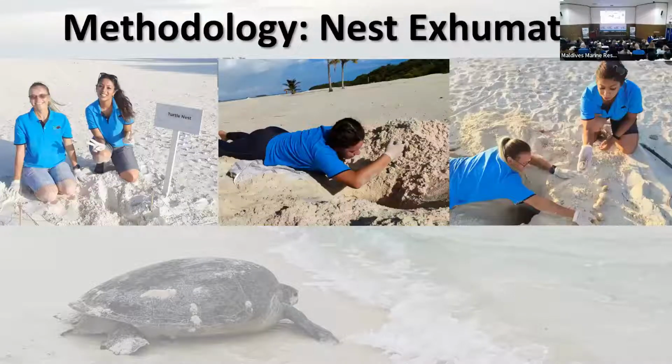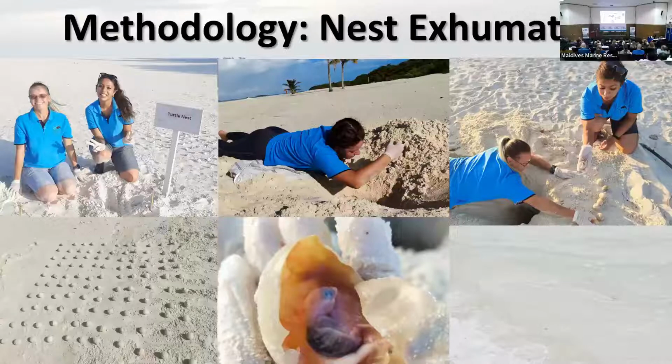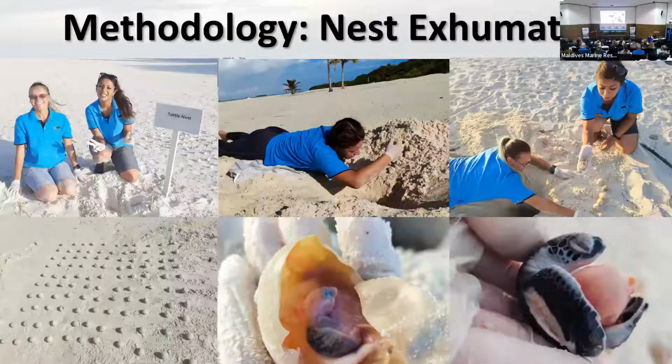Once we find fragments of eggs or any eggs in the chamber, we collect them out and we line them all up, count how many have hatched, how many haven't, to get relevant data on the depth of the nest and so on. And then we proceed to open up the unhatched eggs that we find. We do this in order to collect data on the developmental stages of the turtle embryos, and we see a wide variety of different developments.